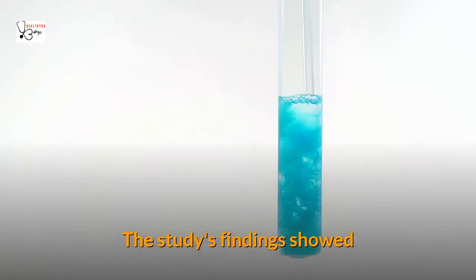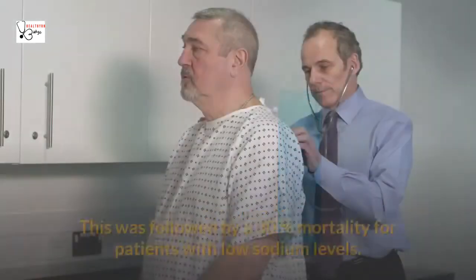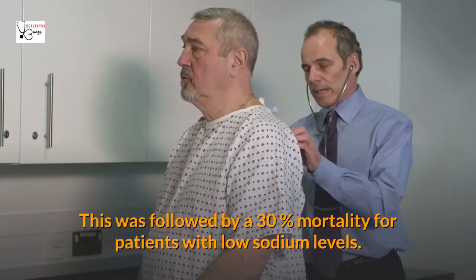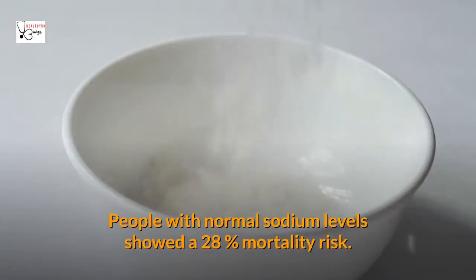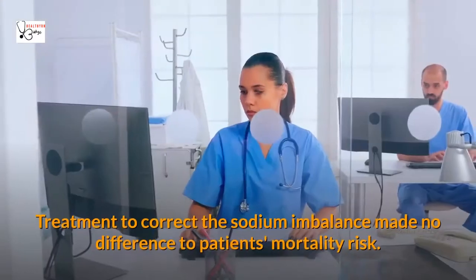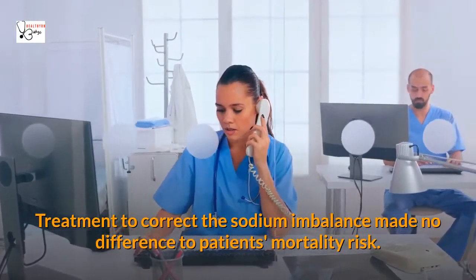Abnormal sodium levels linked to mortality rate. The study's findings showed that high sodium levels were associated with a 46% risk of dying in the hospital. This was followed by a 30% mortality for patients with low sodium levels. People with normal sodium levels showed a 28% mortality risk. Treatment to correct the sodium imbalance made no difference to patients' mortality risk.